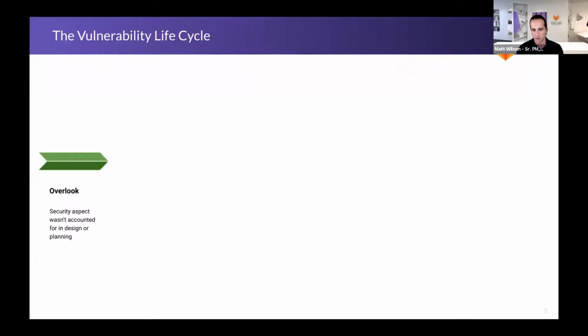Now, a vulnerability is really just a weakness which can be exploited. We're going to be talking about software vulnerabilities here, but it could just as easily be in hardware or a physical system like a building or even a house. So much like software has a life cycle, sort of has a beginning, hopefully a very long and productive middle, and eventually an end, a sunset, so does a vulnerability.